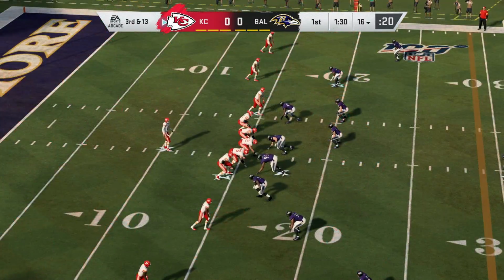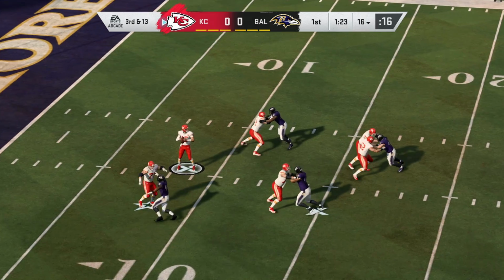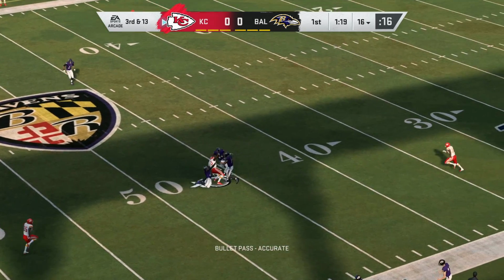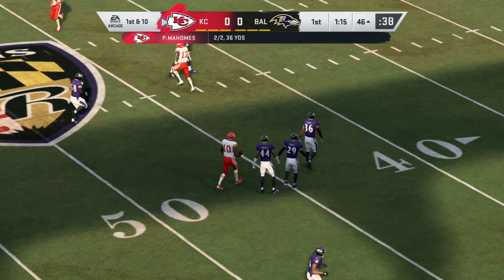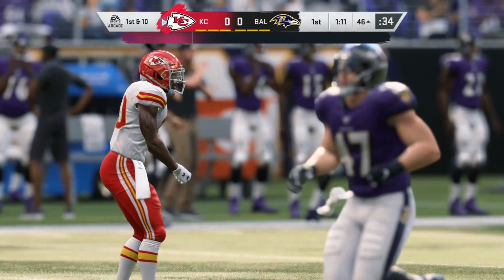The last catch took him 2 yards in the wrong direction, so now what can they do on 3rd? Shotgun snap to Mahomes. Going for the deep ball. He's got a man, complete. And he'll be taken down, but not before they work it across midfield. A big gain of 38 there on 3rd down.